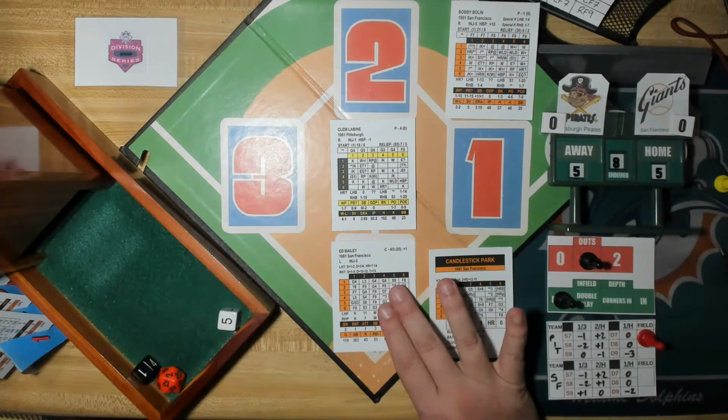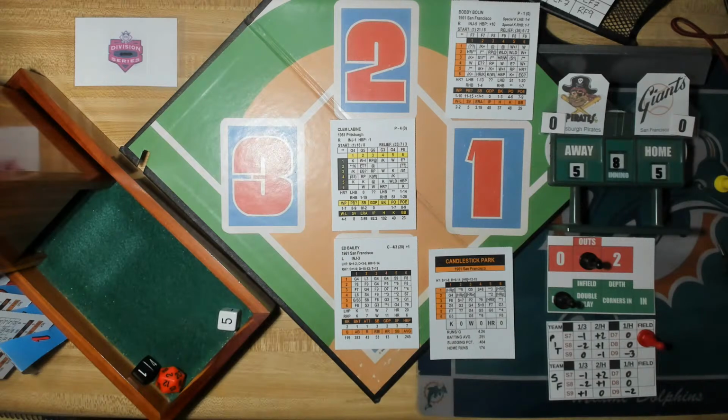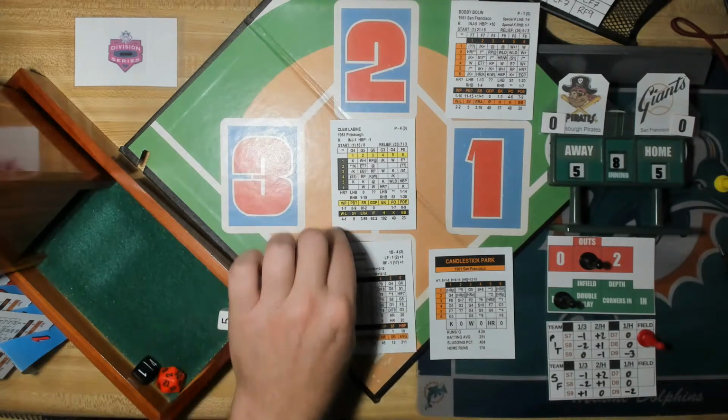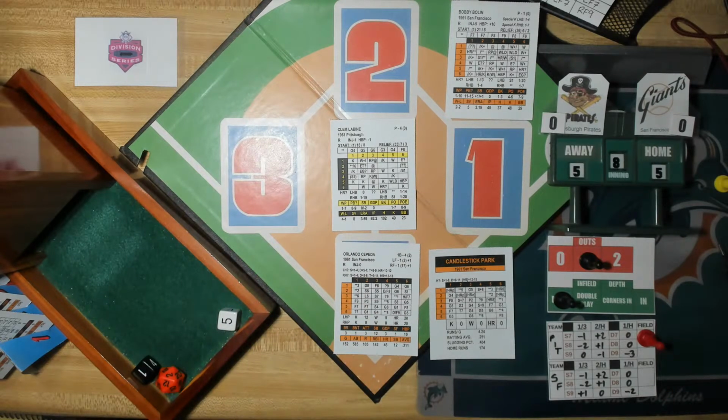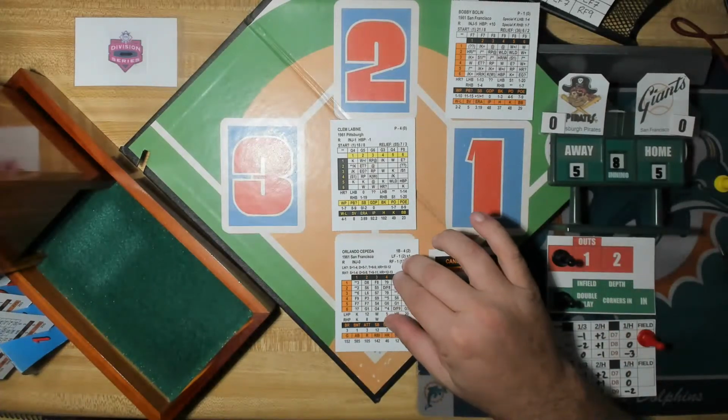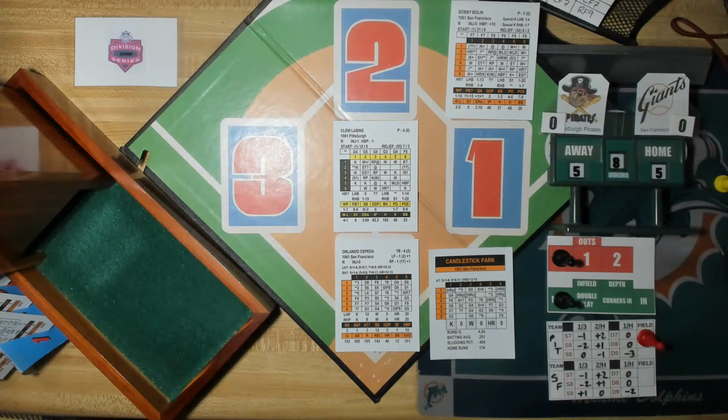One out. The batter will be Bailey. Actually, you know what? My bad. It wasn't Davenport. Cepeda should do that. So hold on. Upon further review, I have to redo the at-bat. Cepeda was at the plate when Mays got picked off. My bad. I will redo the at-bat. Upon further review, the announcer did not do it right. He will do it again.